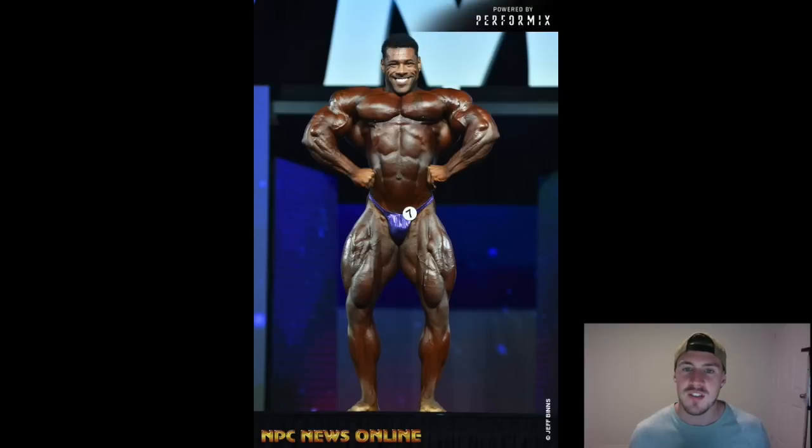Front lat spread. Now this one, he could look long through the torso and you could say there's a little bit of space there, but to me, this is a much stronger pose than his front double bicep, because he doesn't have that look of the crazy length of his torso there. And really, you only see it in a front double bicep. From a back double, it looks fine. So I think you can only knock him down one pose for that, if you even knock him down at all for it. And yeah, I just think he looks sensational in this shot, and I think that's his shot.